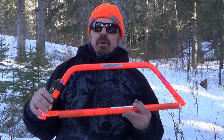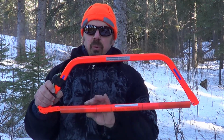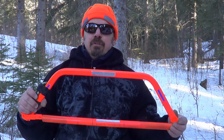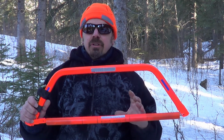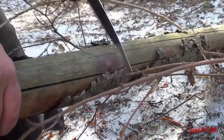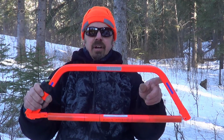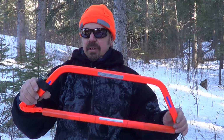One of the first things I wanted to talk about is my 24-inch buck saw. Because it's 24 inches, it gives me more options for firewood. You might end up in an area where there are only larger diameter trees, and if you're carrying a very small buck saw or a folding saw, it's going to leave you with fewer options. It's got a nice big arch for larger diameter.